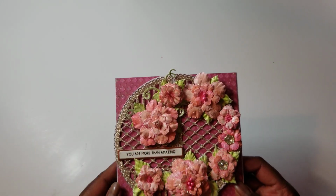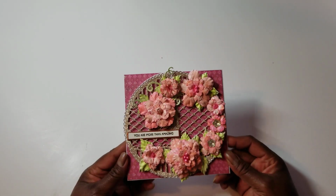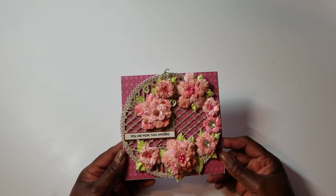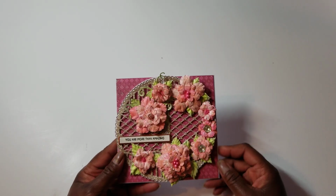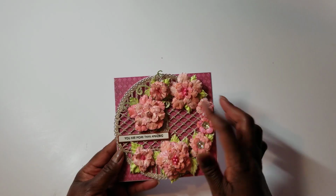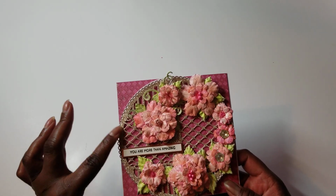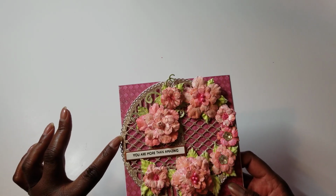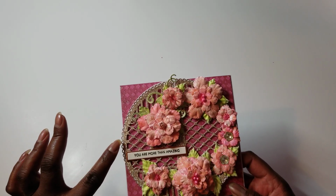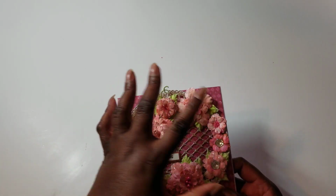Then I just arranged the flowers on here. And the flower arrangement could be a little different than what you would think. But I kind of did that because it was very hard, because this piece is in two pieces. There's a cut-in piece, and then the scalloped edge is a piece, but it's only half the circle. It's not the whole circle.